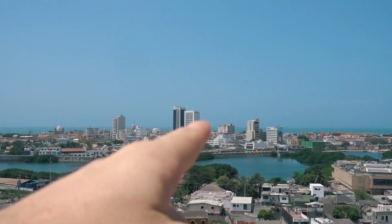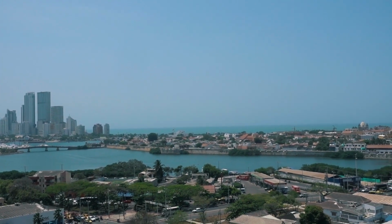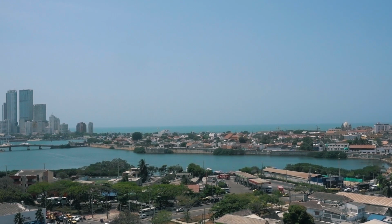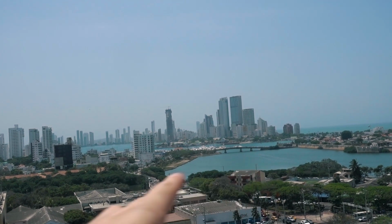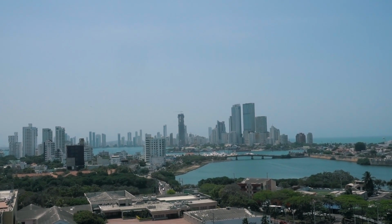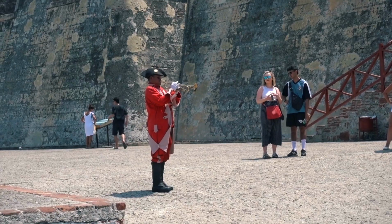This is Old Town where we're staying, and just next to it is the Getsemani neighborhood, which is like an up and coming area. And that's where we stayed just for one night when we had some problems with our hostel. And then this is the other area that people tend to stay in Cartagena, which has all the high rises, and it's on an island, and I think it's got beaches all around it.